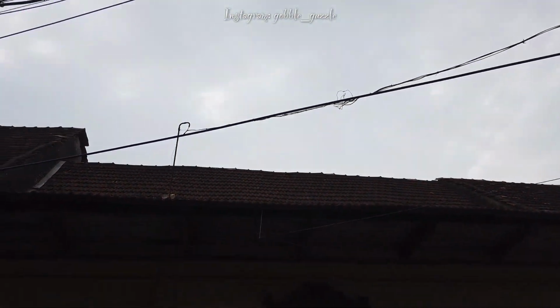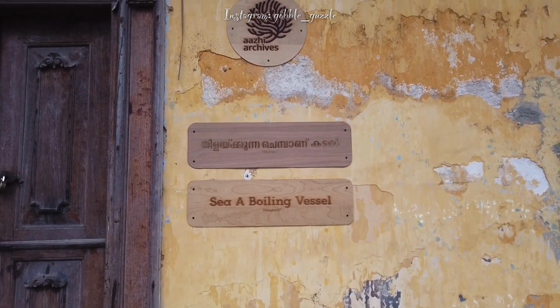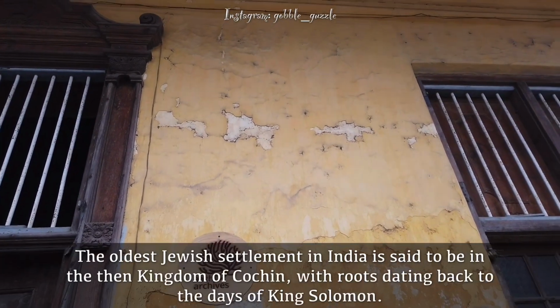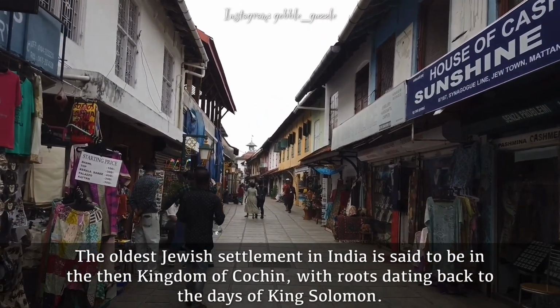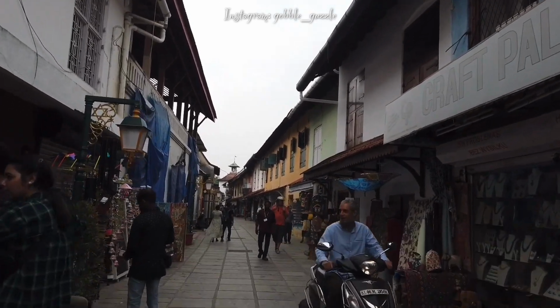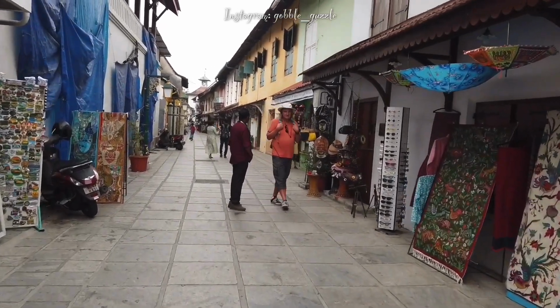Today I'm going to show you a little bit of the Jewtown. Well, the Jewish community is said to have first set foot in India, especially here in Kochi, way back in the year 68 AD, and in the peak in the 1950s, it was said that there were approximately 5,000 Jewish people here in Kochi, and now sadly it has dwindled down to a mere single digit.